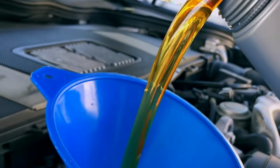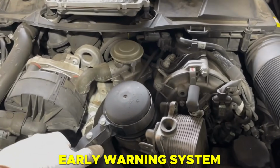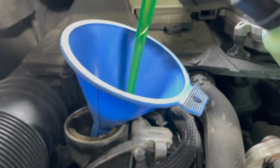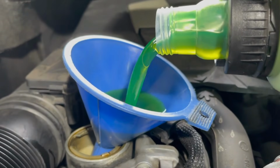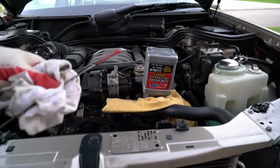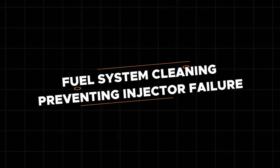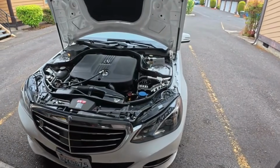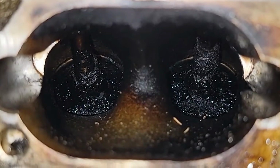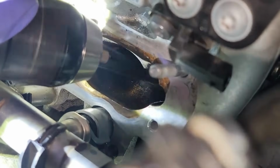Smart Mercedes owners use oil analysis as an early warning system, understanding that professional monitoring prevents the expensive engine failures that destroy Mercedes ownership budgets and provides peace of mind about engine condition. Fuel system cleaning, preventing injector failure. Every 30,000 miles, perform professional fuel system cleaning to remove carbon deposits and prevent the high-pressure fuel injector failures that plague Mercedes direct injection engines.